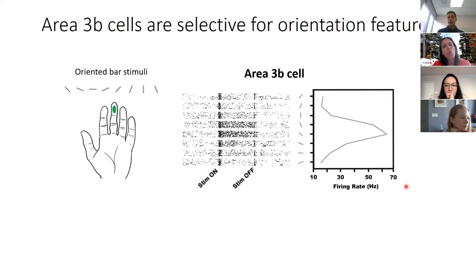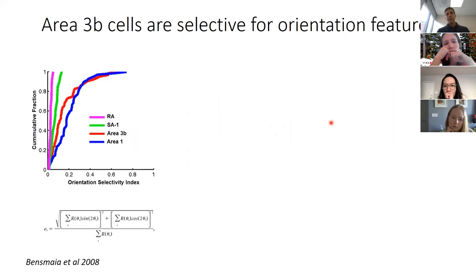So here's an example of an area 3B cell, from Xiao 1993, I believe. They presented to the monkey different oriented bars on D3, and you can see the cell in area 3B has a preferred response to oriented bars around this angle, right? Studies from Bensmaia show that the orientation selectivity of area 3B is high, definitely in comparison to rapidly adapting or slowly adapting 1 fibers, and very comparable to area 1.